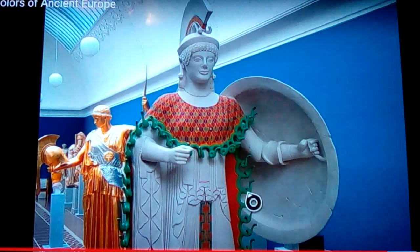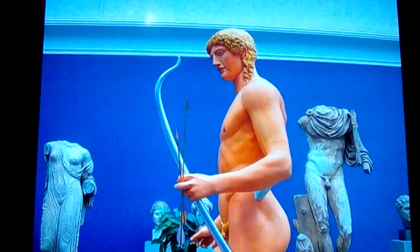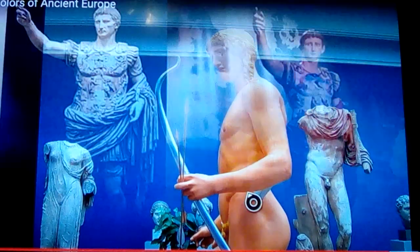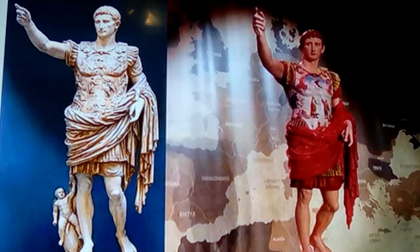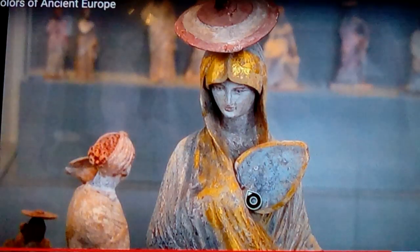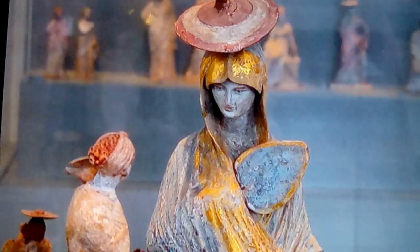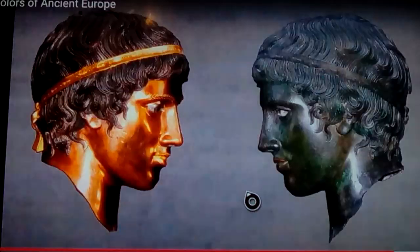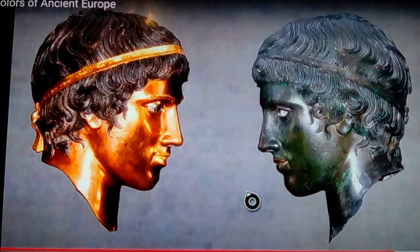People have been. The headdress on that last one, though, again shows swastikas. This is an archer. Some of these statues, they would actually dress and put actual dress parts on them, sometimes actual helmets. Again, say that's not Mary. Look at that face and the amount of colorization on that.